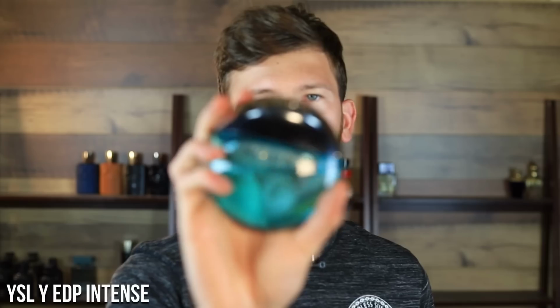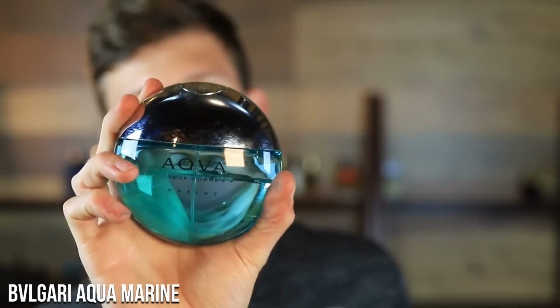It is a phenomenal one with great performance, great mass appealing properties. It's a great scent with great performance, great compliment factor, great versatility, and honestly on discounters, just a touch over $100, that's not bad. Let's keep this one moving with Bulgari Aquamarine.